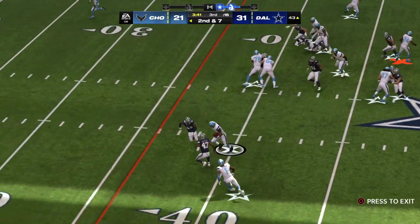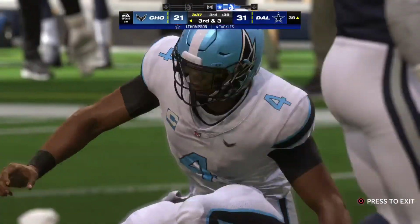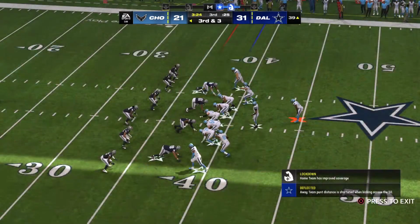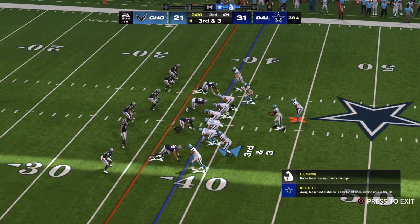Now an option play, and he'll keep it. Oh, he's hit. He lost the football. Put it on the carpet. Oh, this one may need to go back to the drawing board. He's going to be swallowed up right away. So they recover their own fumble. Now they face 3rd and short.